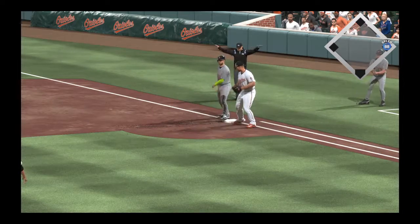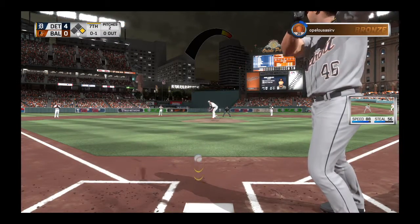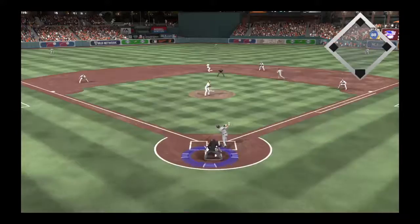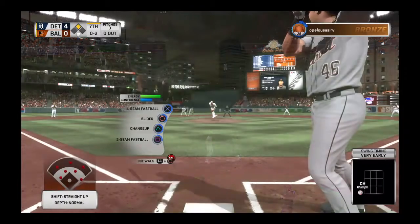Prior to the 0-1, here's a look to first. Back in standing. The 0-1. Runner goes for second. Pitch swung on and missed. The throw way late, and he's in there easily at second.